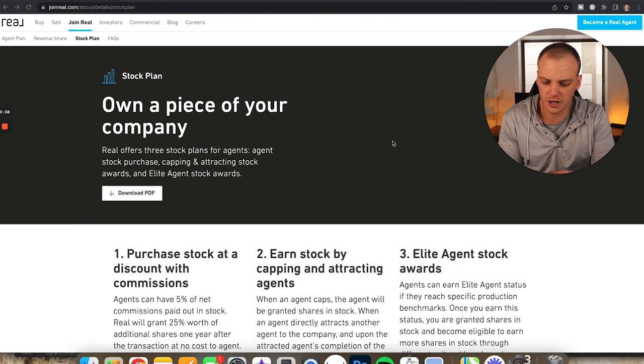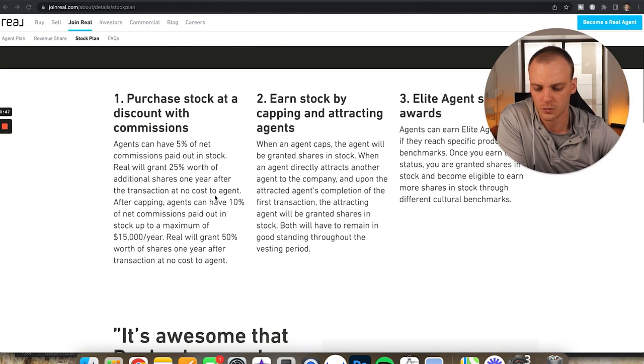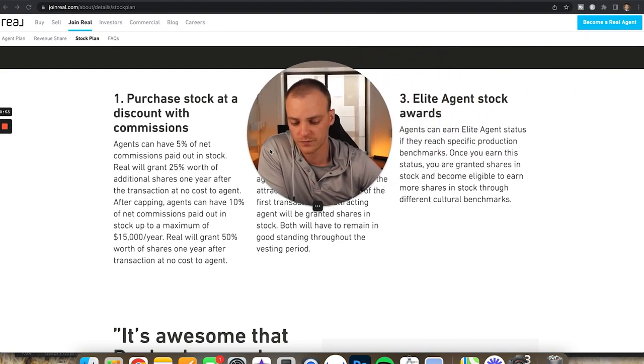So this is the stock plan. Own a piece of your company. Real offers 3 stock plans for agents: agent stock purchase, capping and attracting stock awards, and elite agent stock awards. There's a couple different things here you need to know. You can purchase stock at a discount with your commissions. Agents can have 5% of net commissions paid out in stock, and Real Broker is going to grant 25% worth of additional shares 1 year after the transaction at no cost to the agent.